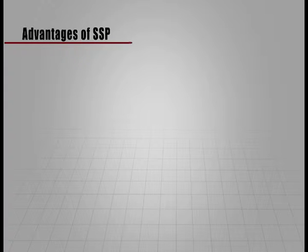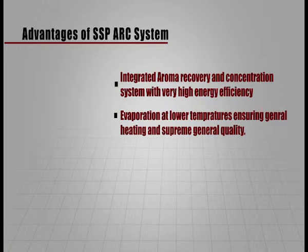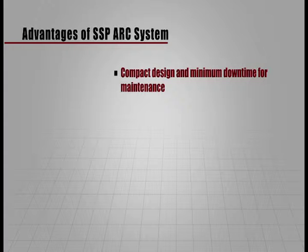Advantages of SSP ARC system: integrated aroma recovery and concentration system with very high efficiency. Evaporation at lower temperature, ensuring gentle heating and supreme product quality. Concentrated aroma quantity can be restricted to less than 1% of extract quantity by enrichment in rotating cone column. No scaling in evaporator tubes due to special design. Compact design and minimum downtime for maintenance. Fully automated PLC-based system.